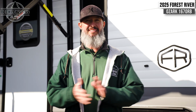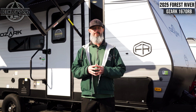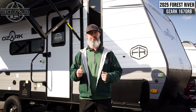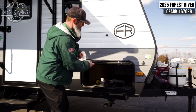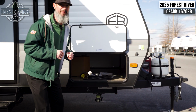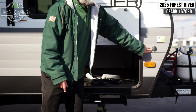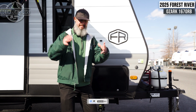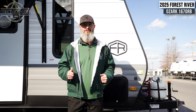All right, but before we go inside and check out this awesome floor plan, let's hit some of the neat features that it has on it from the outside. For 2025, behind me is an Ozark 1670 RB. You have a bunch of storage up front. You have a nice big pass-through storage with a magnetic catch to be able to be hands-free as far as keeping the compartment door open, so you can grab your gear and throw all that stuff inside. We do have a portable satellite hookup if you want to do a portable satellite panel, so that way you can grab some 12 volt and throw it back into that battery.